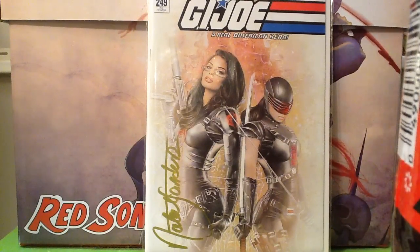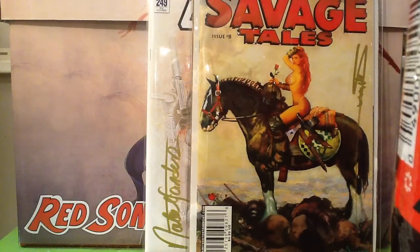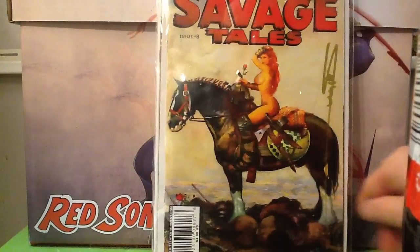Next, he also helped. I think this one came from him. I don't know if I got this myself or from Steve, because I met this artist as well this year. Arthur Suydam, Strange Tales number 8. I've always liked this cover. I'd love to find the Virgin cover of it. It's getting a little out of focus.